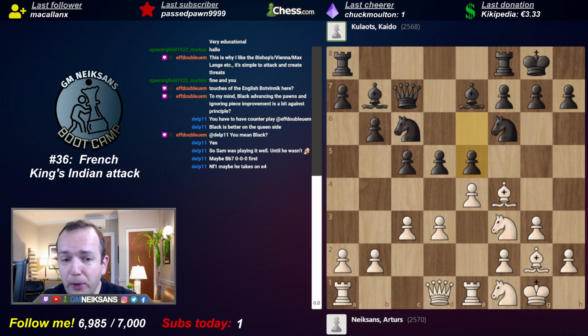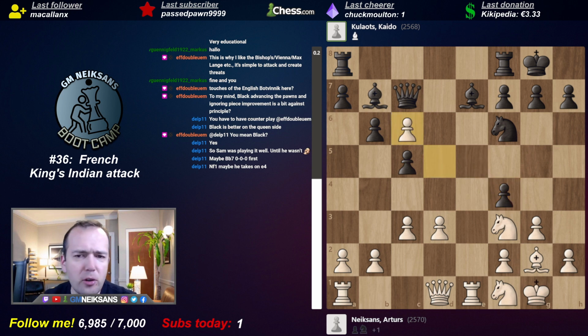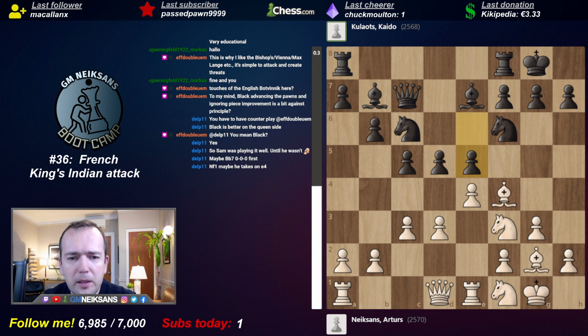If he plays e5, typically there's a counter attack, take on d5. Take and take. Something like this. Okay, maybe specifically here it's not working, but this is one of the ideas. The second idea, wait, I think it was knight e5.